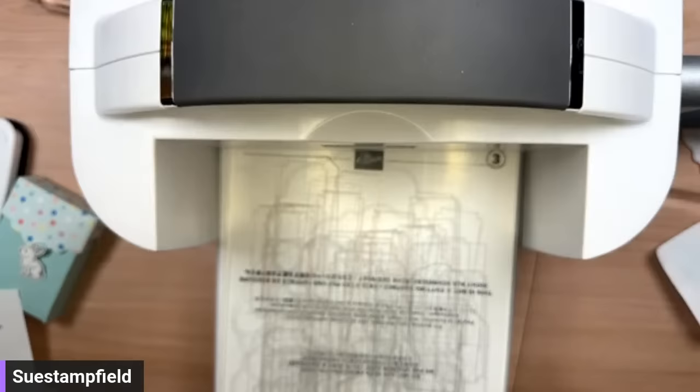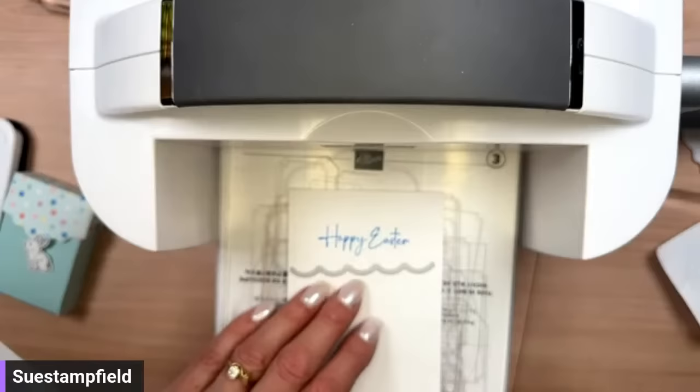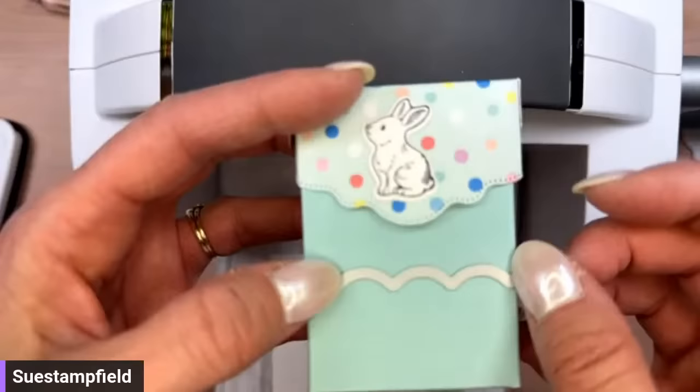I am just trying to decide. So I could actually just cut the scallop using the die from the Excellent Eggs. That might be kind of fun. Let's see what that would look like. I'm gonna maybe put the bunny right on the flap, and then put the Happy Easter down here.